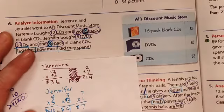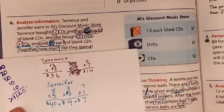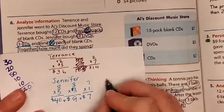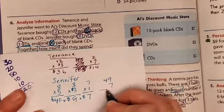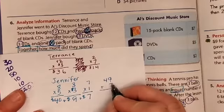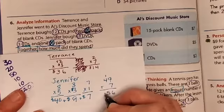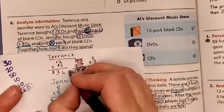Okay. And to find out the total that Jennifer spent, because she has to pay for everything before she leaves the store, we should probably add those together. So I see 40 plus 9, which would be 49, plus 7. 9 plus 7 is 16. 4 plus 1 is 5. So Jennifer spent $56.